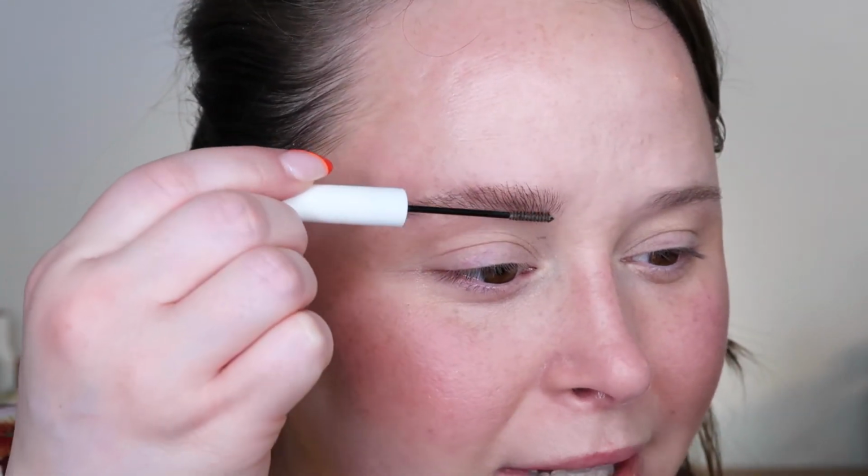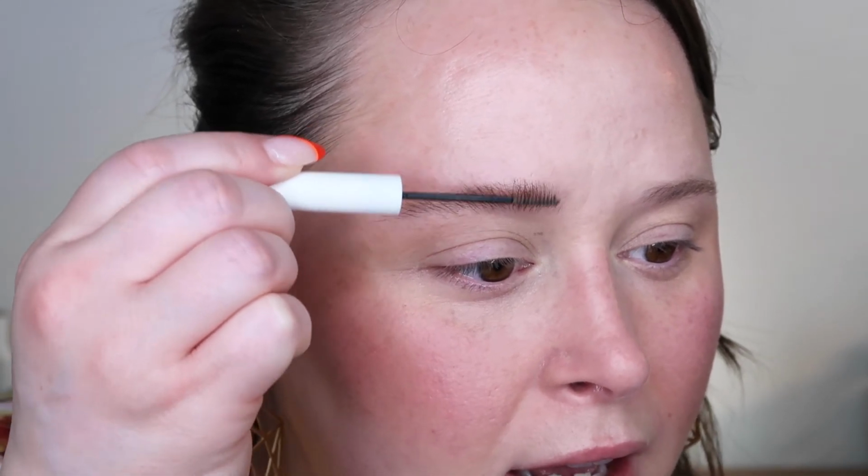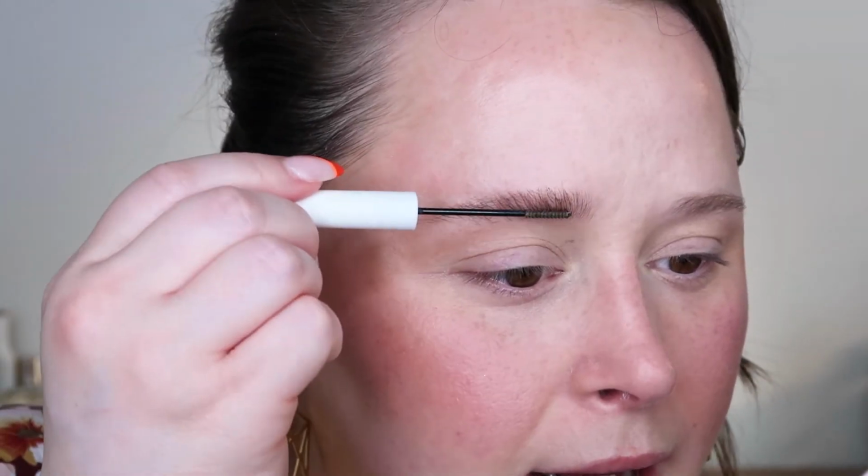Wow. Well, I'm actually really glad that I did not get a darker color because I feel like that's plenty dark for me. And it actually has so much more hold than I was expecting from a tinted brow cream. I feel like normally they don't have that much grip and hold, you know, from the beginning.